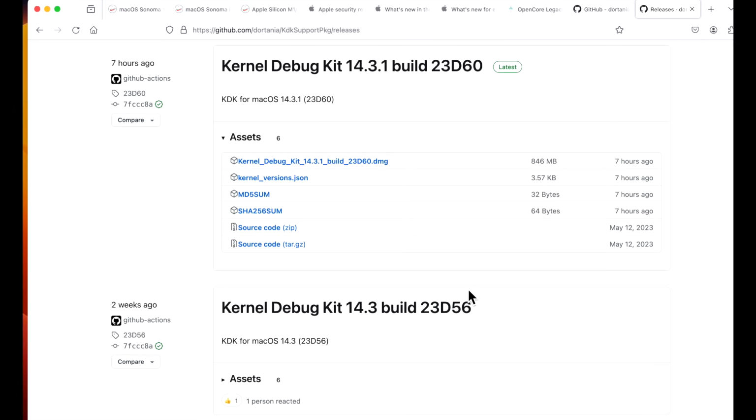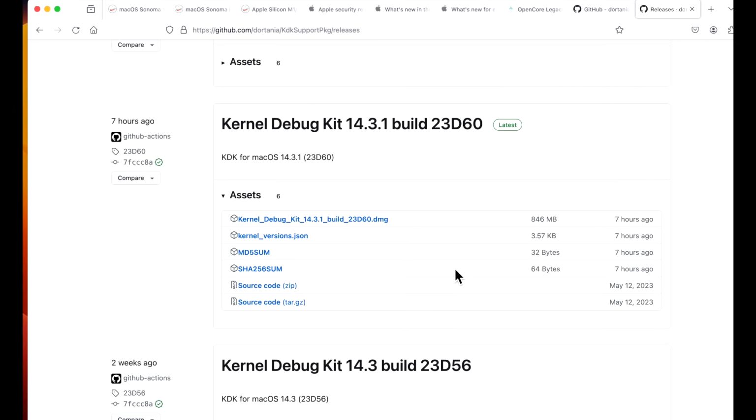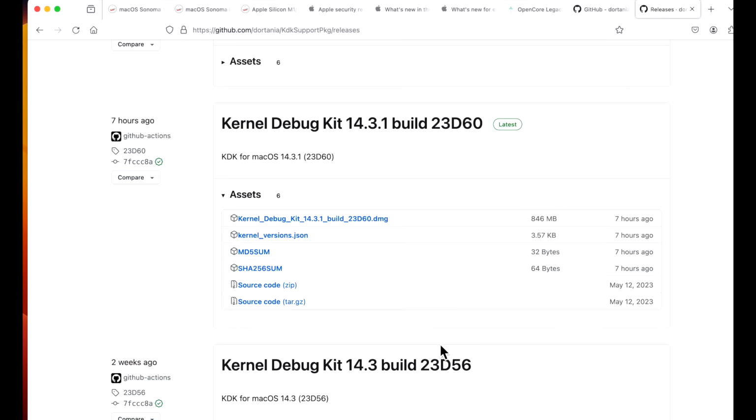I'm going to put out a new recommendation to check here first to see if there's a new kernel debug kit, because if there is, you're going to want that compared to this older version or even the beta version. That's why I try to go over these things, and that's why I still recommend using Monterey or Ventura when we are talking about having a stable system. Now again, all these systems that I have are running Sonoma just fine, but you'll sometimes have these small hiccups, but I want you to be able to get past that, right?